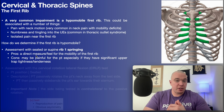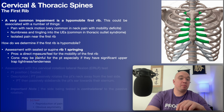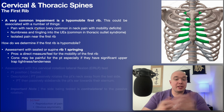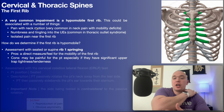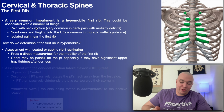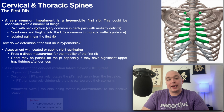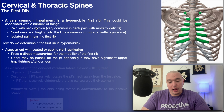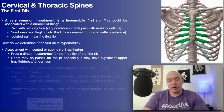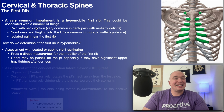The problem with this technique is that a lot of individuals, especially those with that thoracic outlet syndrome or neck pain with mobility deficit presentation, have rock hard upper traps and muscles in that area that you're going to have to push through to get to the first rib. And for most people, it's not that pleasant. You'll get some people who have a decent pain tolerance and they'll take it, fair. But for a lot of people, it's not pleasant. So that's the main con of this.